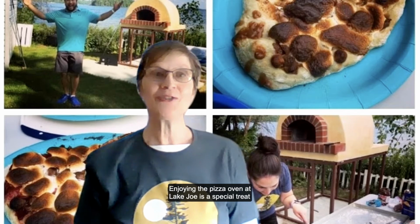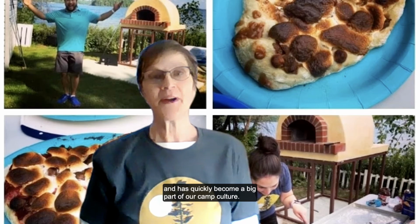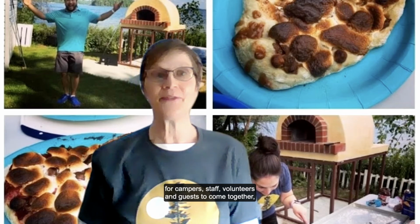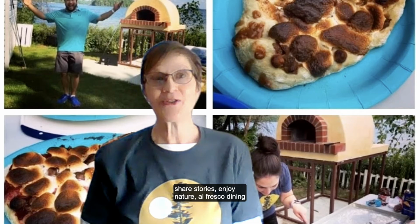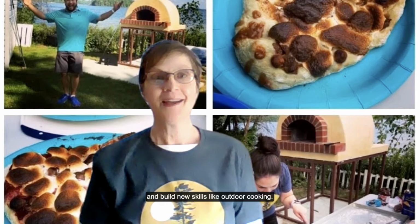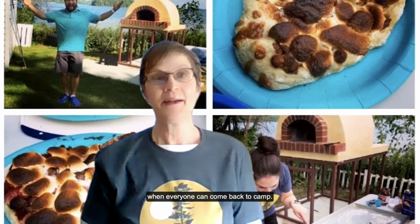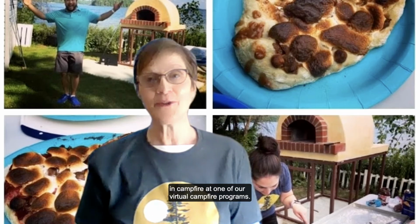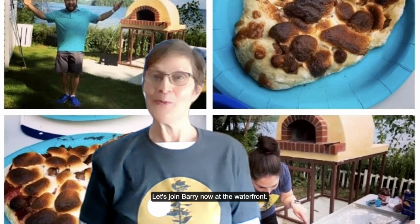Enjoying the pizza oven at Lake Joe is a special treat and has quickly become a big part of our camp culture. It has created wonderful new ways for campers, staff, volunteers, and guests to come together, share stories, enjoy nature, al fresco dining, and build new skills like outdoor cooking. We look forward to sharing a pizza with you when everyone can come back to camp. For now, we hope you'll join us around the pizza oven and campfire at one of our virtual campfire programs. Let's join Barry now at the waterfront.